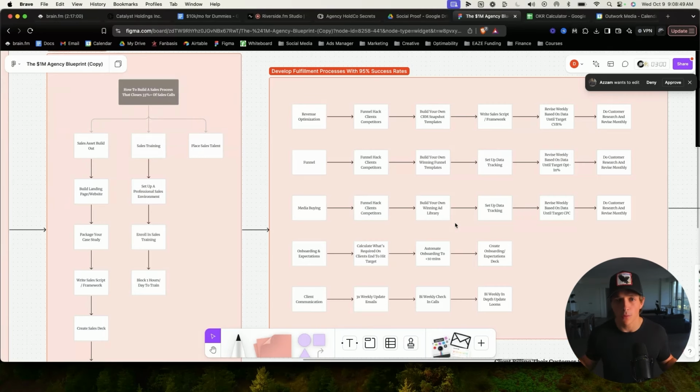And then when we have a foolproof system, we expand our service deliverings. We go in and we solve additional problems. And how do we do that? Well, we funnel hack what's already working. We track the data, we input the systems, we look at the data, and then we figure out what we need to do. We improve it, and we just continue to repeat that process.